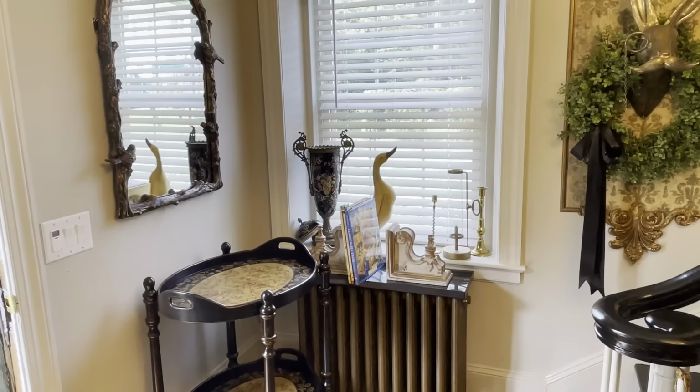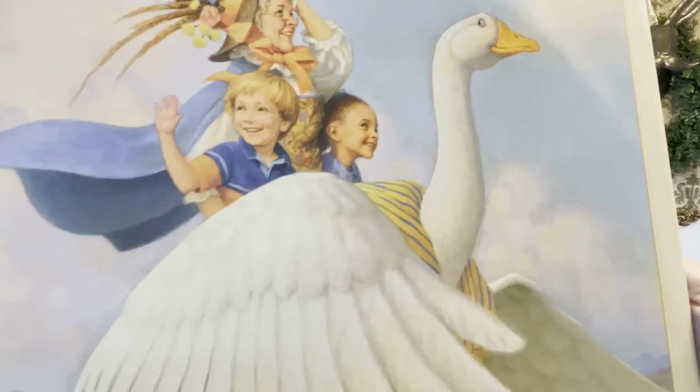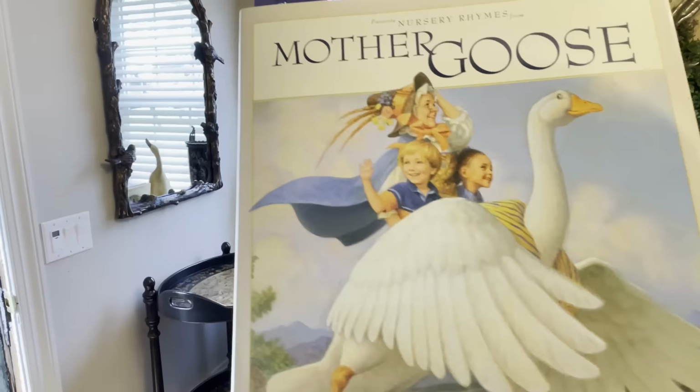And the last of the four, Mother Goose. Who does not love Mother Goose and all the nursery rhymes? Again, absolutely magical illustration all the way through.